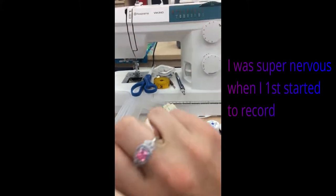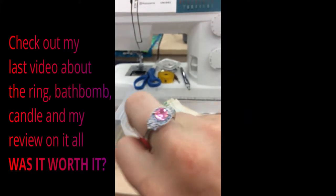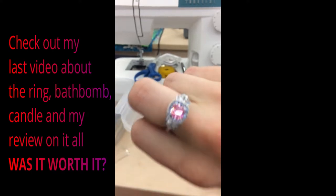And there's my cute little pincushion. Oh, here's my ring I got, y'all, from Fragrance Jewels today, with my awesome bath bomb and candle. Let me box it. It's so pretty. Alright. Well, I'll post another clip when our teacher gets back.